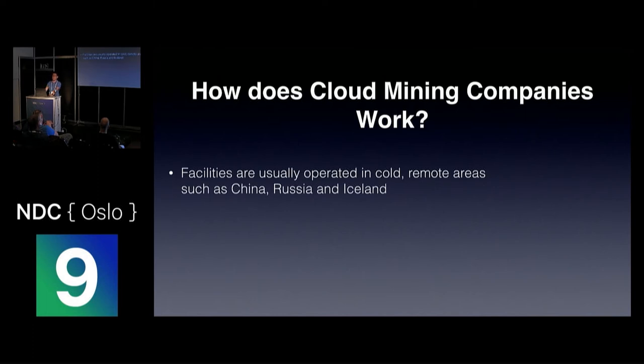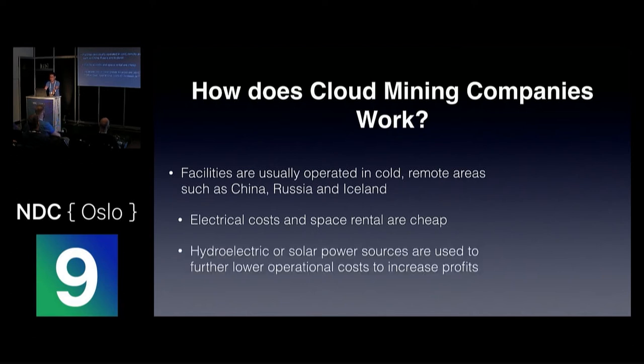Facilities like this usually operate in very remote areas where the weather is very cold all year round, such as China, Russia, and Iceland. The primary reason is also because their electrical costs and space rental are really, really cheap. You wouldn't want to set up a mining farm in San Francisco, for example, because it's really expensive. And to even further enhance their profits, hydroelectric and solar power may come in handy for such mining farms.